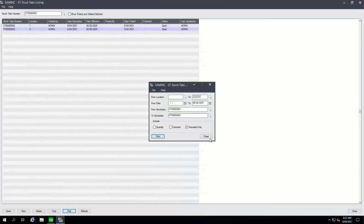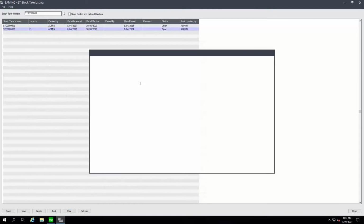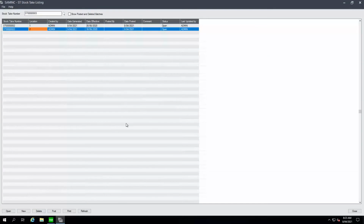And also the other report, I'll do it once we've posted actually. Actually, no, what I'll do is I'll demonstrate that by, let's go back into this worksheet and let's just put a variance in here. Let's make that 220 for a minute, so that we've got a variance on it. Save all that. So at the moment we've got a variance on that worksheet.